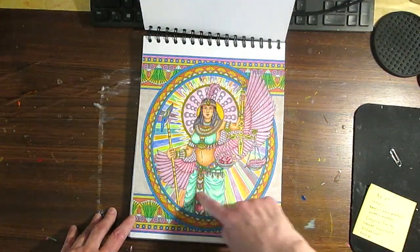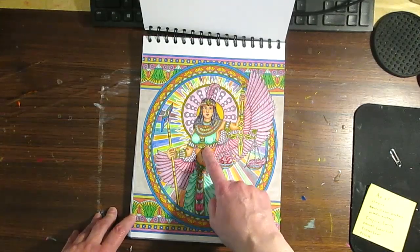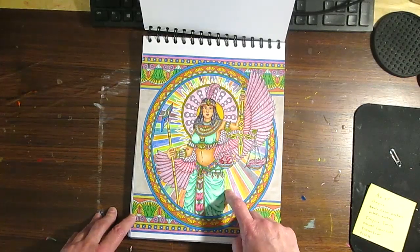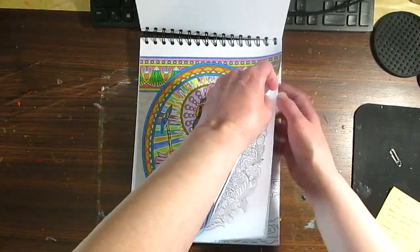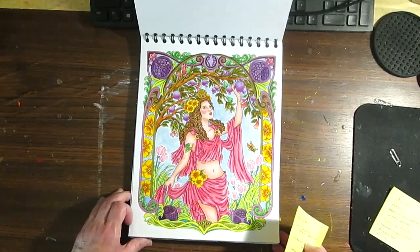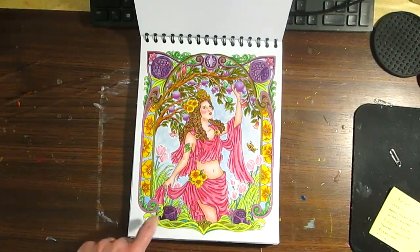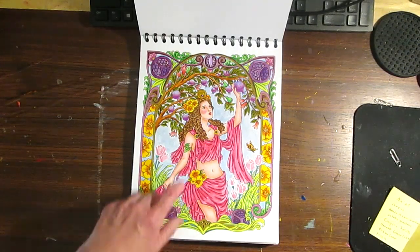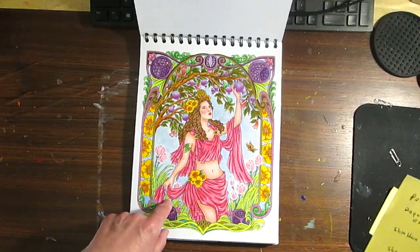And that's what I used around this circle here. I also used Derwent Color Soft for her skin, and Prismacolor for her clothing, and Posca pen. And this is Persephone. I used Royal Langnickel Essentials watercolor, and Shinhan markers for the skin, Sharpie markers, and Arteza pencils for shading.